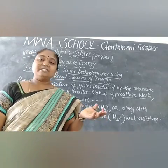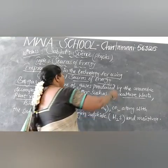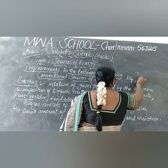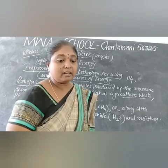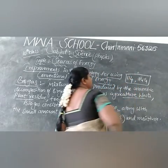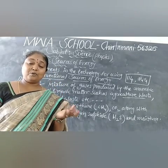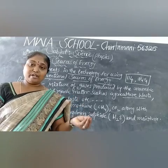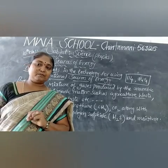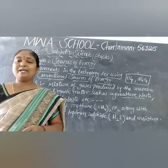So for this you have the diagram, children. In your textbook it is on page number 114, figure 14.4. See that and draw the diagram. It's very important for your 2 marks. What is biomass? What is biogas? So draw a neat labelled diagram. How many marks? 2 marks, very important. So draw the diagram and watch the video regarding this biomass.